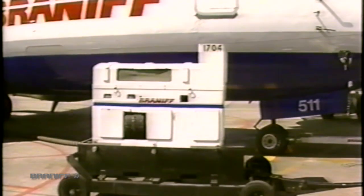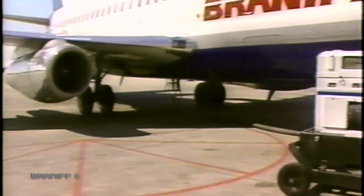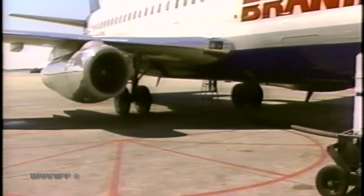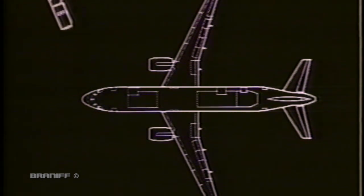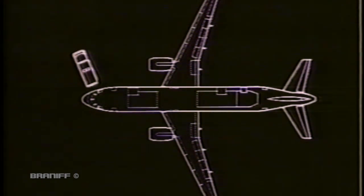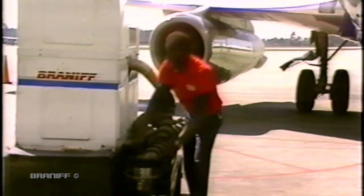Air start. Because of its proximity to the engine and the safety guidelines associated with the engines on the A320, special care must be taken when the external air start unit is used to start the engines. The air start unit is parked on the right side of the fuselage, as far forward as possible, and no more than 6 feet away from the fuselage.